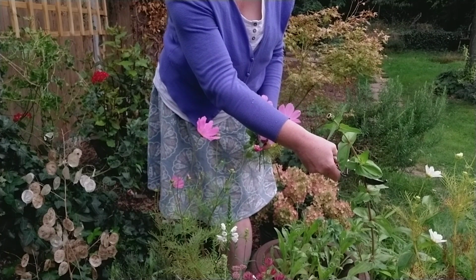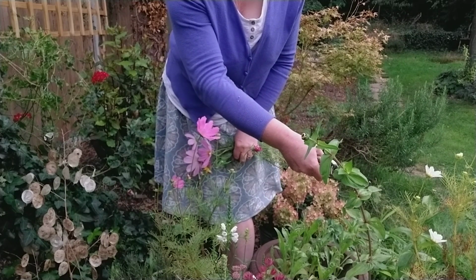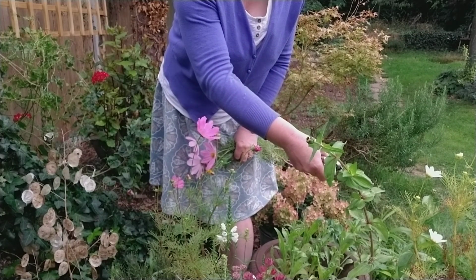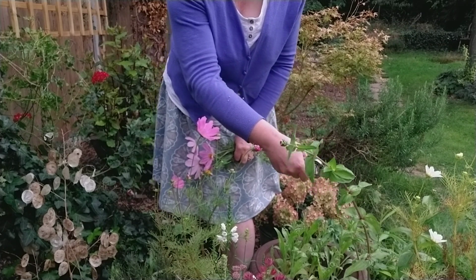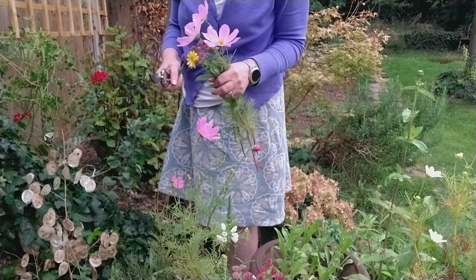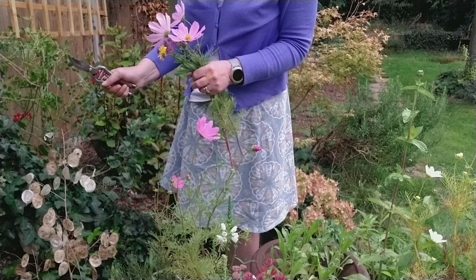And now I'm putting off the job of weeding out my bindweed, digging out some of my geraniums, and then the problem of my ivy that's growing over the lilac.